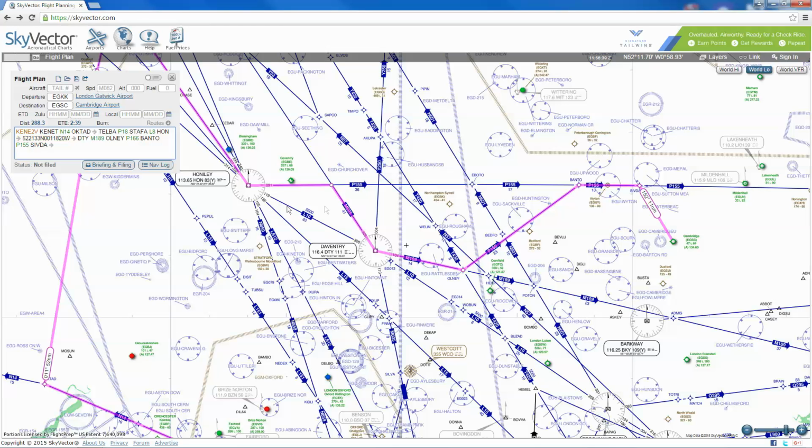Your following line will be your inbound airway here, the one down to Daventry, and you will have your destination point. So you'll have two lines. The first one won't have a destination, the second line won't have an origin, and the system is clever enough that it can figure out, well, if you want that airway and that airway in that configuration, there must be a point here, and I'll generate the point, and it can automatically put its own point in.